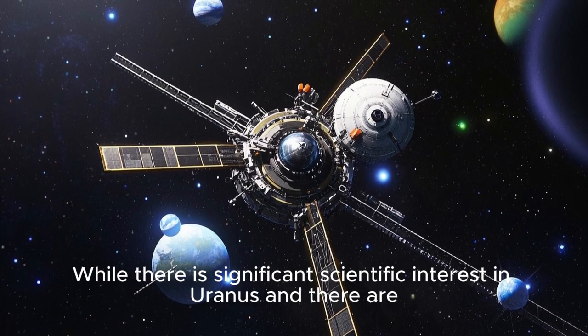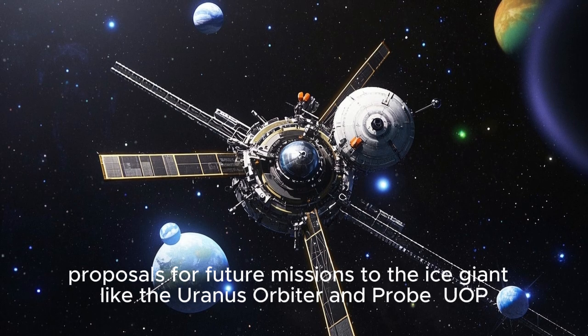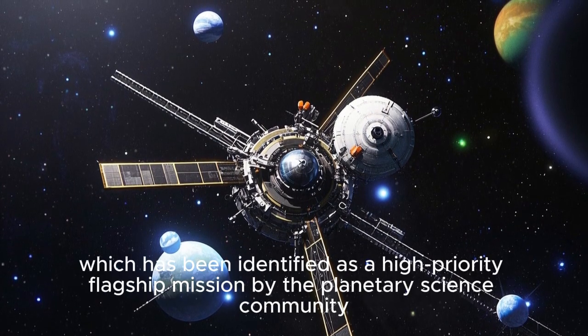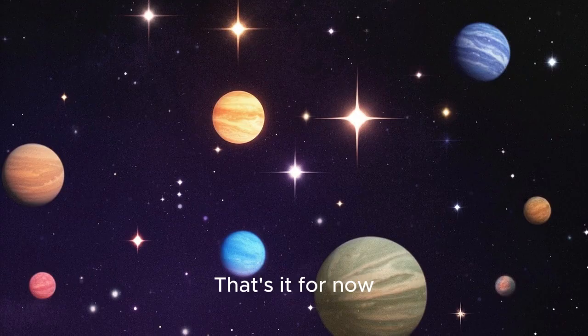While there is significant scientific interest in Uranus, and there are proposals for future missions to the ice giant, like the Uranus Orbiter and Probe, which has been identified as a high-priority flagship mission by the planetary science community. That's it for now.